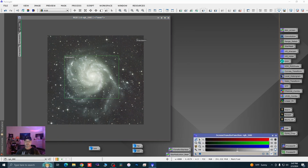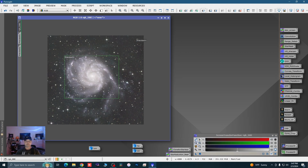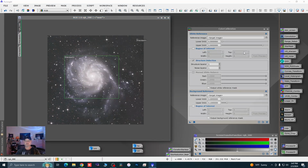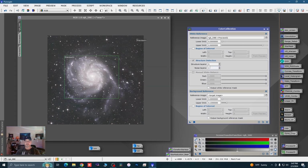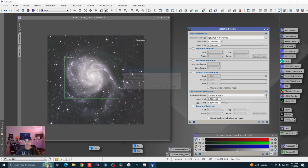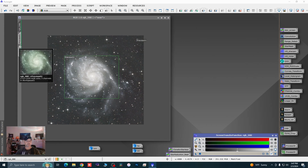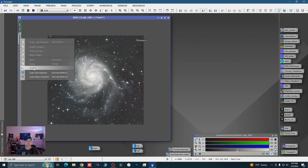And because we were unlinked, but if I link it and hit the stretch, see, you get a little bit of a change, get rid of some of that green. Okay, so now I'm going to open up process, color calibration, old school. White reference is going to be sample 2. I'm going to turn off structure detection, and I'm going to come in here to the background reference, which is preview 1. Drag and drop. That's not bad. That's pretty close. M101 is not really a super colorful galaxy.